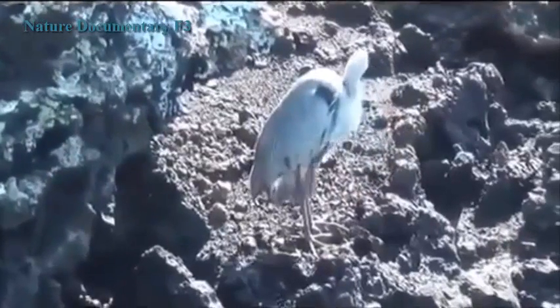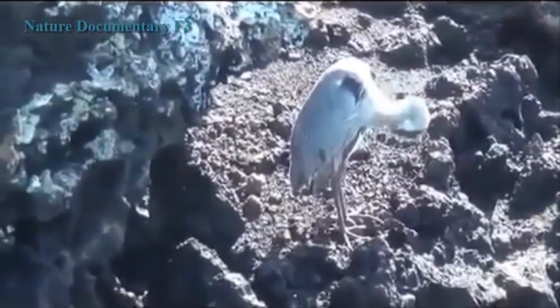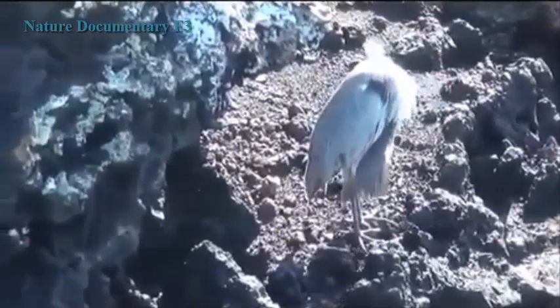Standing 1.20 meters tall, the great blue heron is one of the largest herons in North America. However, it's just as much at home in Central America as it is here.